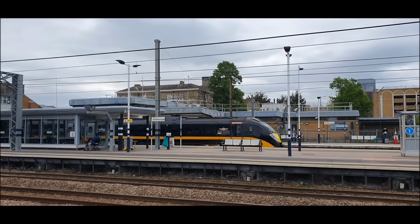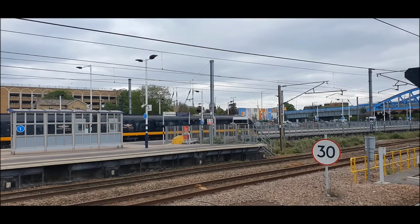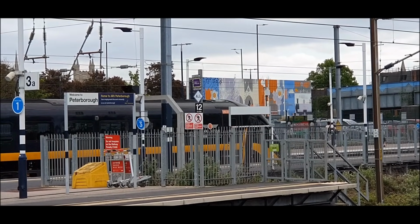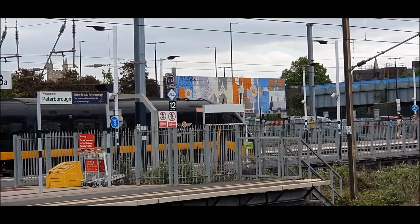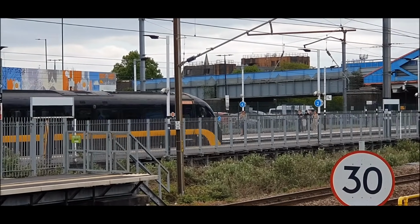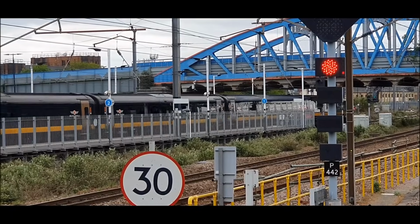Okay, coming in now is the 13:01 Grand Central service, the Yorkshire Artist, from York to London King's Cross. What a tremendous racket. Okay, then about ready to depart now is going to be the 13:01 Grand Central service to London King's Cross. That sounds promising. It's 180 105.